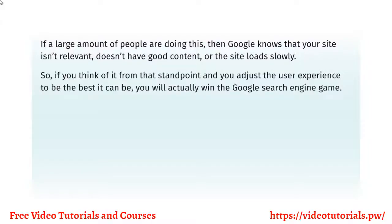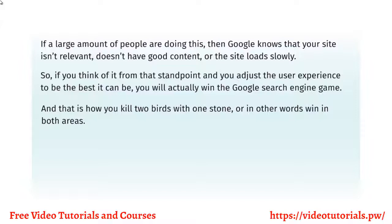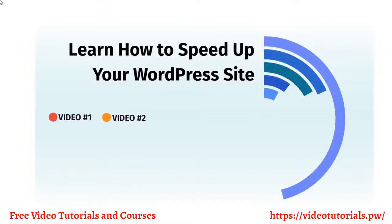So if you think about it from that kind of standpoint and you adjust the user experience to be the best it can be, you will actually win the Google search engine game. And that is how you kill two birds with one stone. In other words, win in both areas by really focusing on the user experience first, and then the SEO and all that will come along the way. Even if you're not 100% optimized for SEO, you will win the game in the long run, because people will love your site.